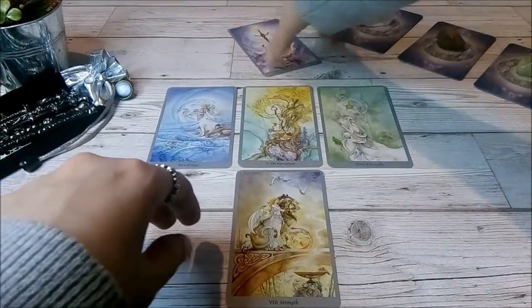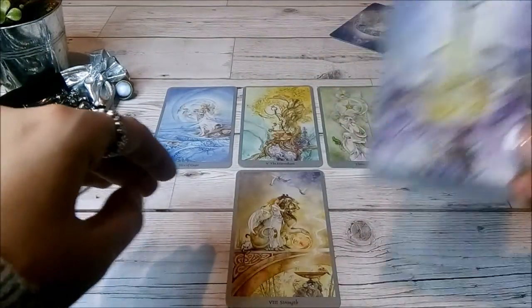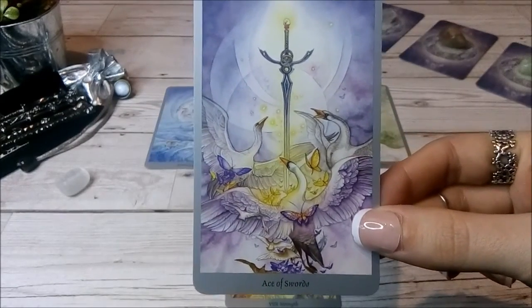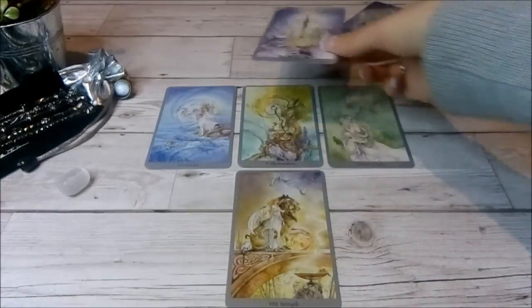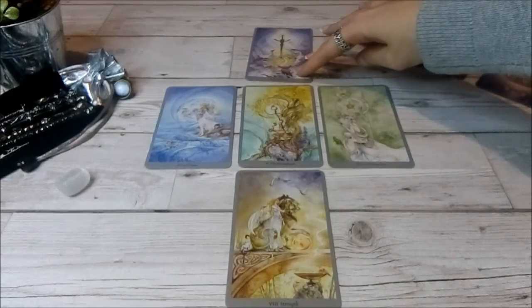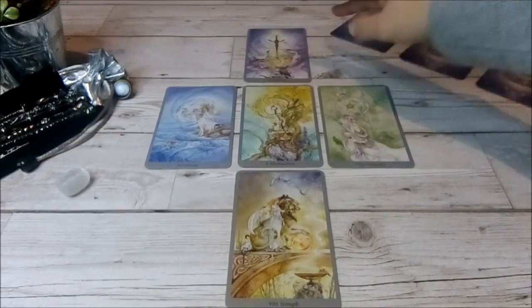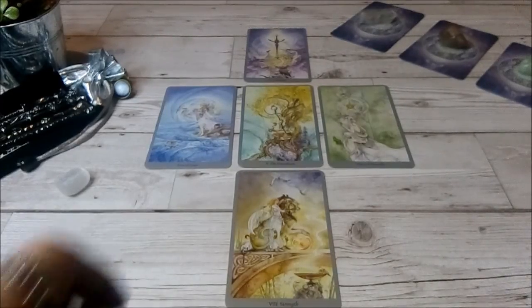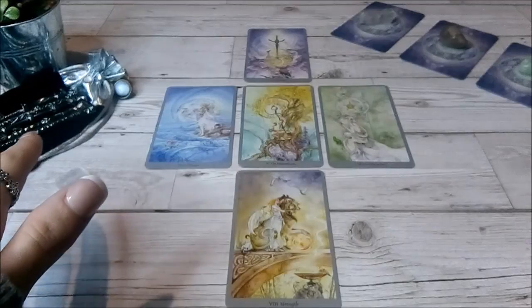This is a stunning card. There's a lot of beauty in it, and it's just lovely. So that's what you need to do. That is the basic of that card. It's pretty much as simple as that. If you want to grow as a person and for your relationships, you need to cut away the bad habits. It's just as simple as that.